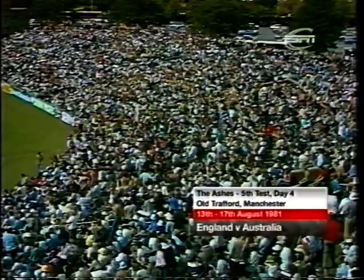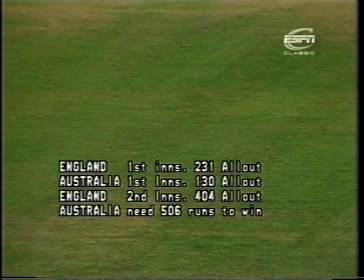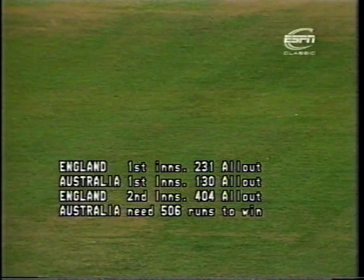Just for your records, for Australia to make that to win in the fourth innings will establish a new record in Test match cricket. And the match situation at lunch. England 231 and 404, Australia 130. And 506 needed to win.